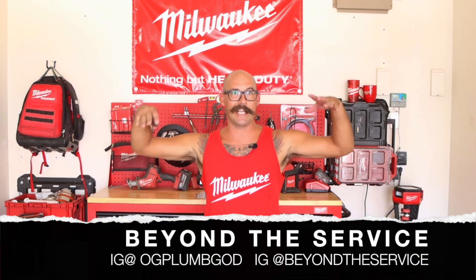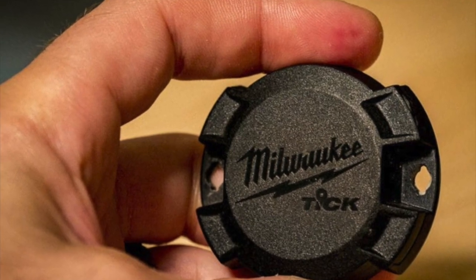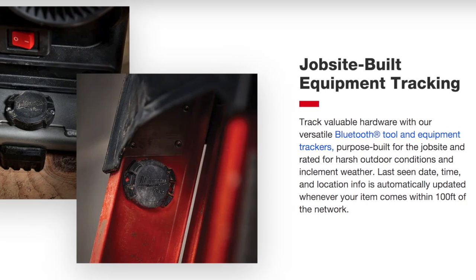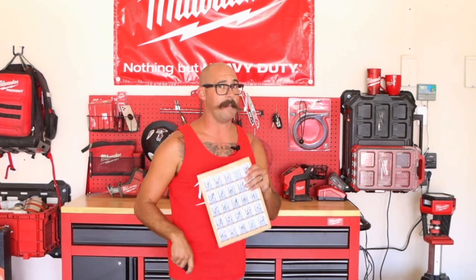With ONE-KEY, we got to talk about the OG product with ONE-KEY, and that is the Milwaukee Tick. The Tick has been loved and hated all the way around the board, but I think one of the reasons why is because people don't know how to really put this in their systems and really see how it can benefit them. But realistically, what we're here to talk about today is not just the Tick, but the new asset tags by Milwaukee.